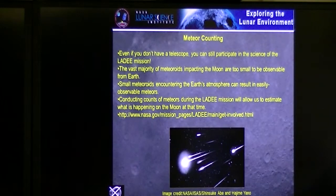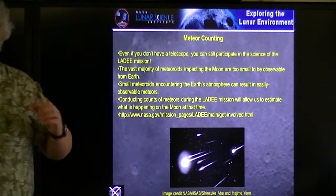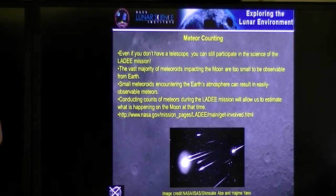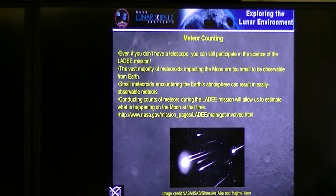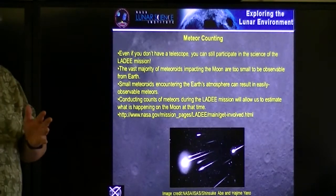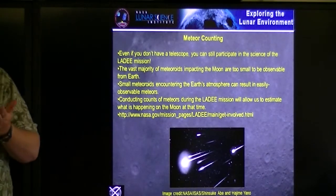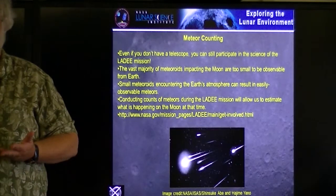And because the Earth and Moon travel through space together, and they encounter these streams of debris together, if you go out and count meteors here on Earth, we can then make inferences as to what is happening on the surface of the moon. The beautiful thing about counting meteors is the equipment requirements are essentially nothing. You do not need a telescope, you do not need binoculars. I do recommend a reclining lawn chair.